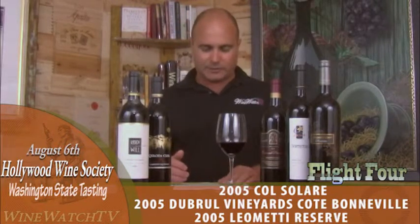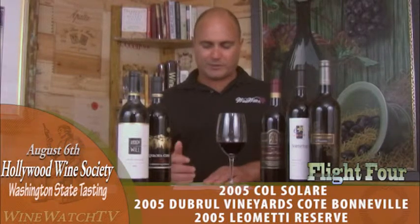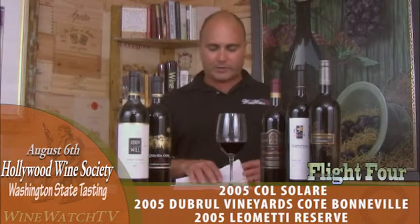The Col Solari 2005, also most excellent. This was the money flight of the night. This wine had an incredible nose of dark plum and cherry fruit, dark spices, really sexy, silky, tannic feel on the tongue, but still really fresh and balanced. Excellent juice. The last flight of the night.